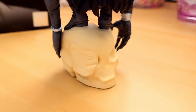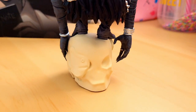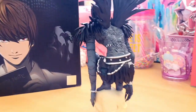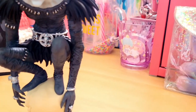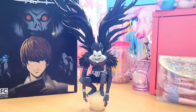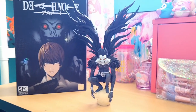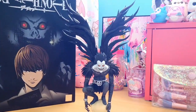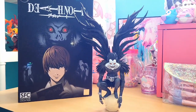This back skull piece is decent. It's not the best quality, but at the same time, I'm not going to be displaying him from the back hardly ever. I feel like it'll be from the front. So, no problem there. Again, this is just such a massive figure with the wings. He looks great. Let me know what you guys think down below.